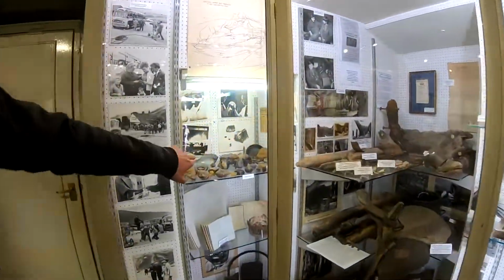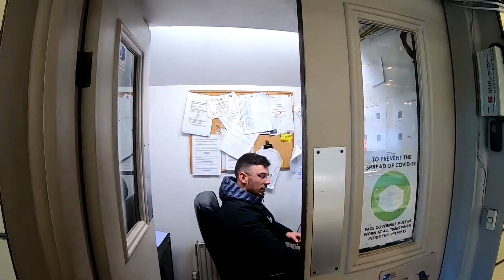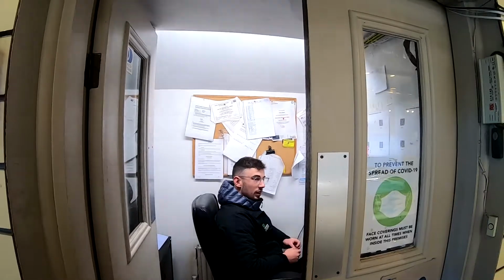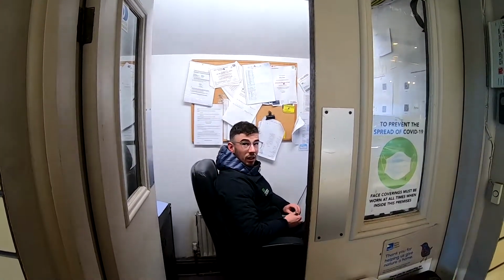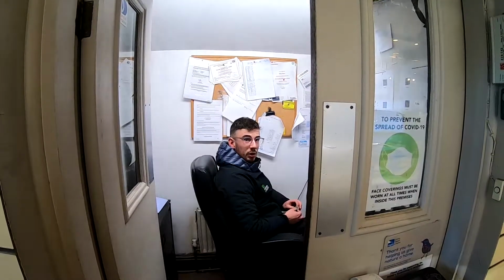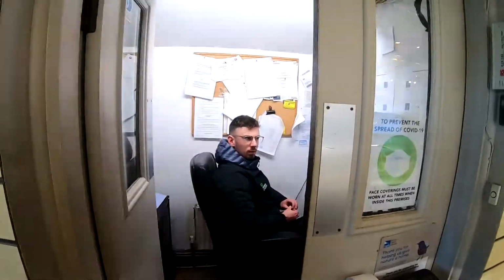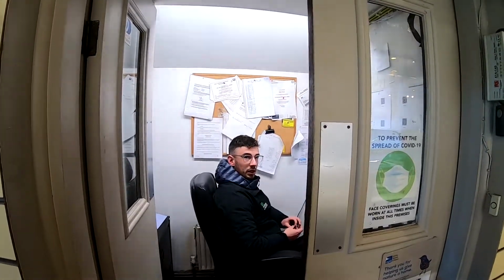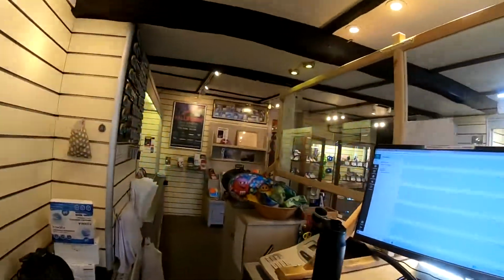Is that egg in there? That egg. Josh actually laid that egg. Can you confirm that Josh laid an egg the other day? Josh laid an egg and it's in the display cabinet over there. Yeah, it's true, isn't it? And we sell them now. We sell Josh's eggs for the reasonable price of £5 with a stand.